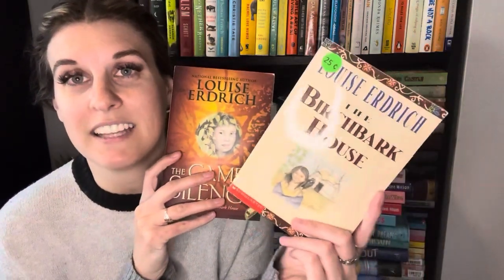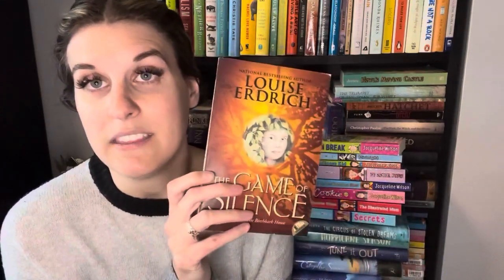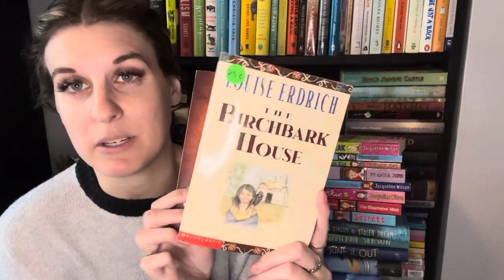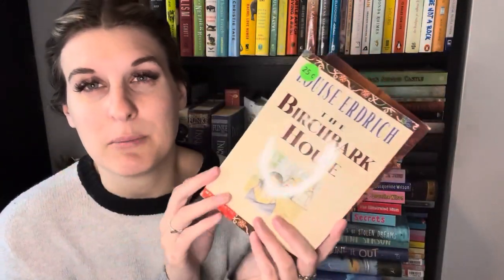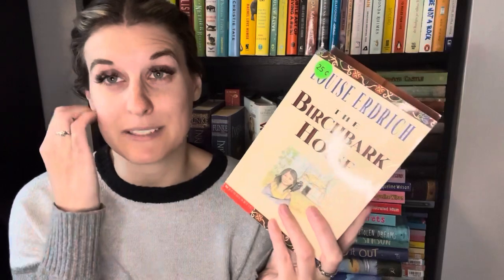Okay, next, another, again, historical type of read for me, of one that I read when I was much younger, is The Birch Bark House by Louise Erdrich, and The Game of Silence. I haven't actually read The Game of Silence, which is the sequel to The Birch Bark House, but I have very, very vivid memories of this as a child. I just remember this being a book that was really impactful for me. It's about a little girl named Little Frog and just her life, and people come and her family gets sick, and that's kind of all that I remember. And she has a friend who's a crow. That's literally all I remember from this. So there you go.